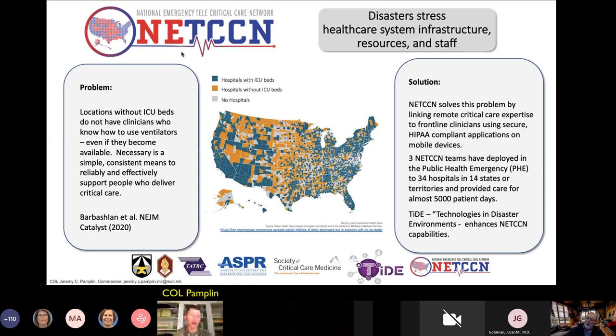And then I didn't mention the last phase of all this, which is really collecting all the data and making sense of it so we can better apply resources and capabilities where it is most needed across the nation. So that's our data decisions line of effort.